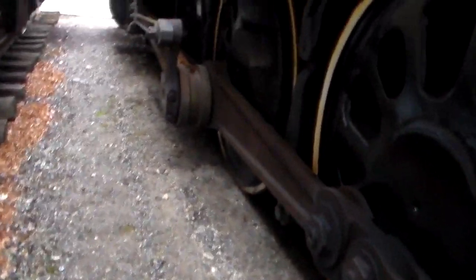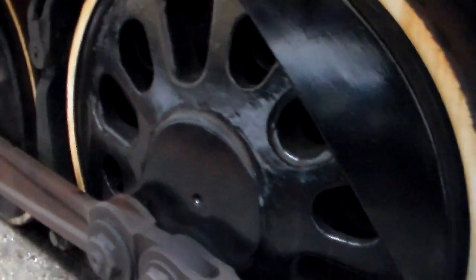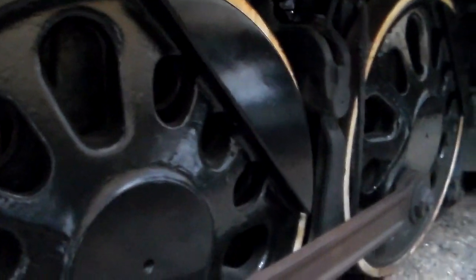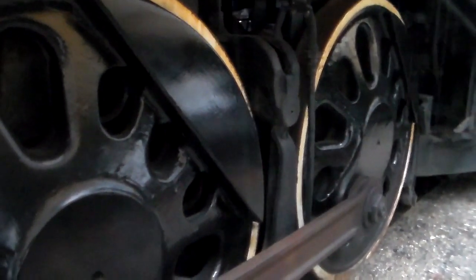Now here we've got the running gear, the T1. It uses some really big rods here. And it's got, I believe, 70-inch boxpok style drivers on the side here. They're relatively small drivers for a 484, and they help the locomotive to be able to dig in and haul heavy freight loads, because these locomotives were used on both high-speed fast freights and on coal trains during their years on the Reading.